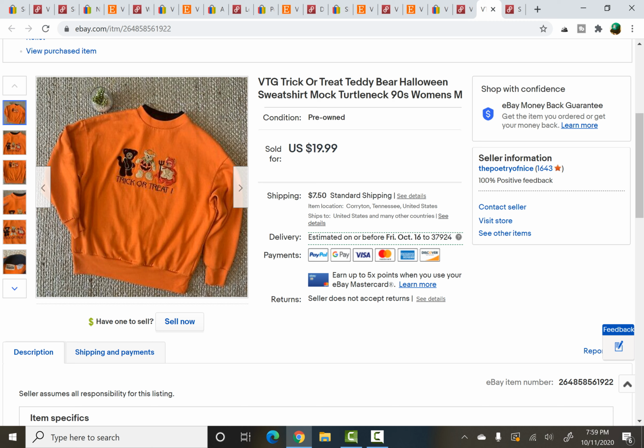Next is another vintage Trick or Treat teddy bear Halloween sweatshirt with that very cool 90s mock turtleneck. Sold for $14, and again, this was due to condition issues because it did have some staining to it. Only paid $1 or so for that.